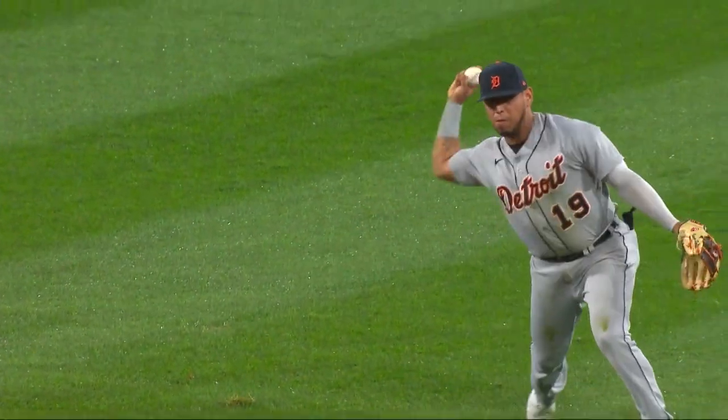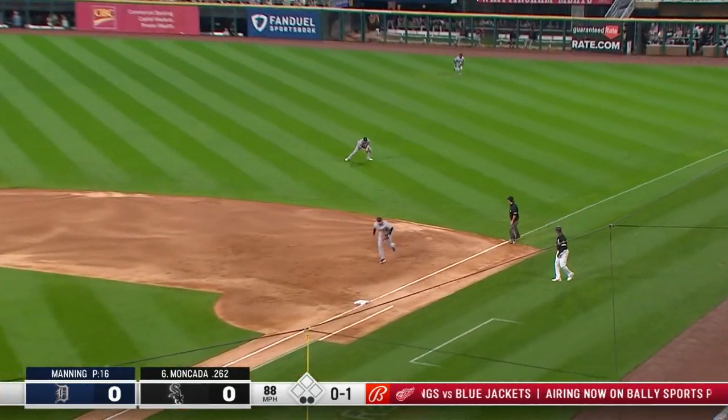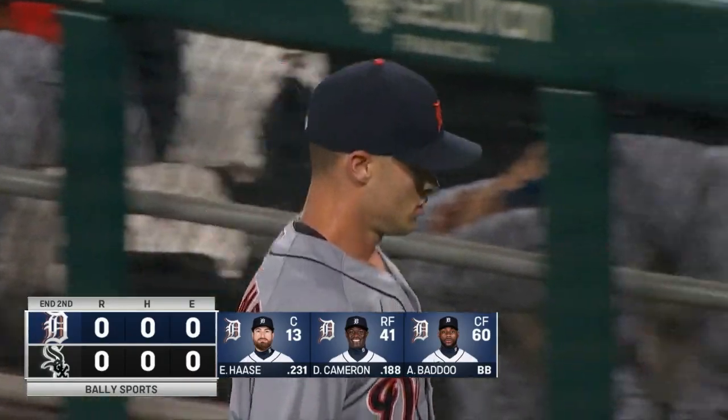No score so far through two. This is Johan Moncada. Sharply into the shift, and Paredes is there. That's a very good second inning for Matt Manning. Six up and six down for Manning through two.